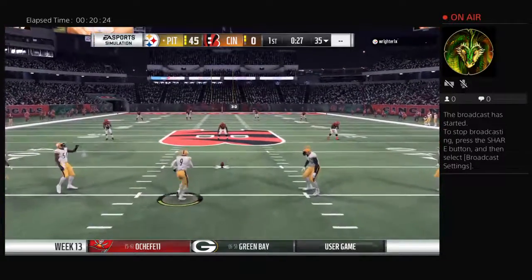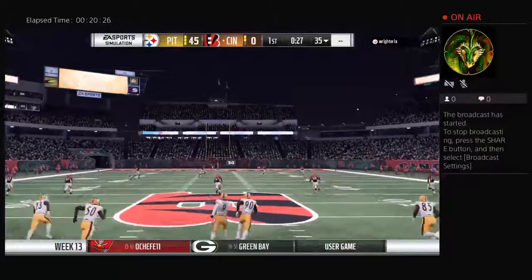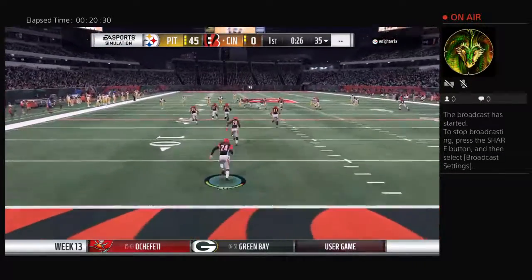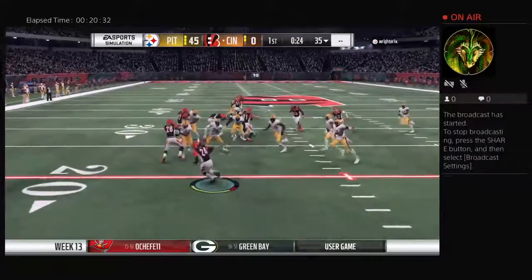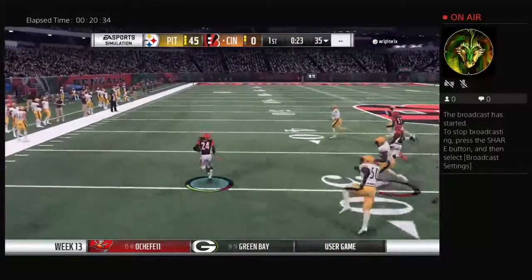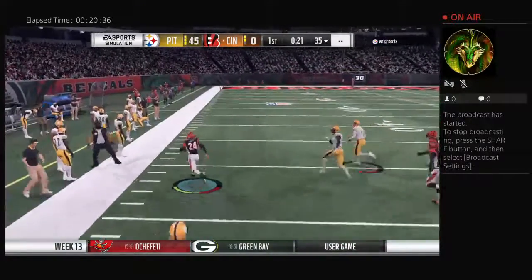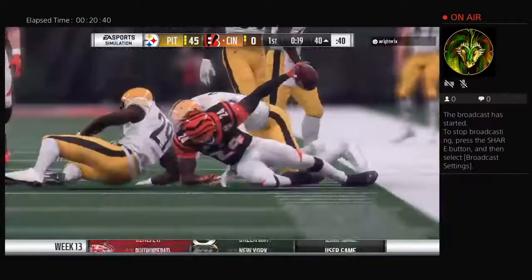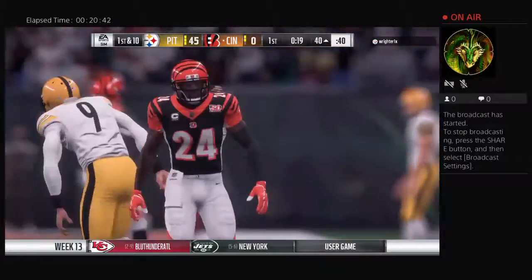Boswell on now to kick this one away. This is fielded a couple yards deep. Oh, he's got a little daylight. And he's going to take this all the way down to the 40-yard line.